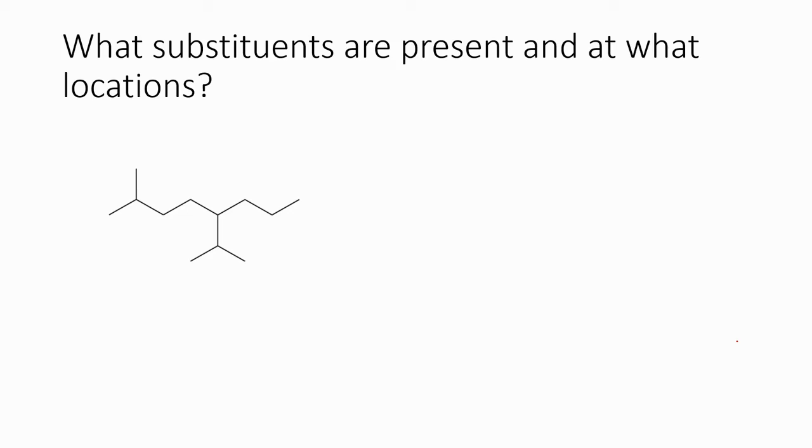Okay, let's maybe start with what would our parent chain be called? Octane. Yep, good. The longest chain is octane. If we count this middle carbon, the longest way we can go is octane. So that's our parent carbon name.